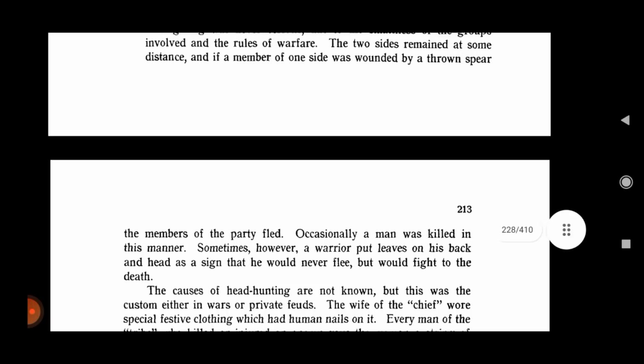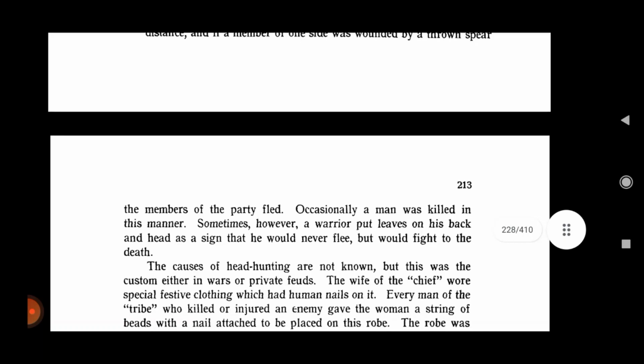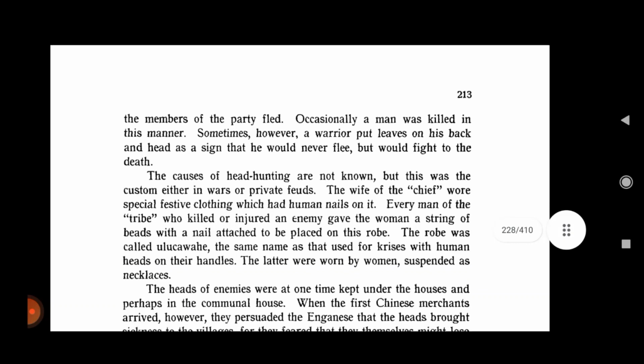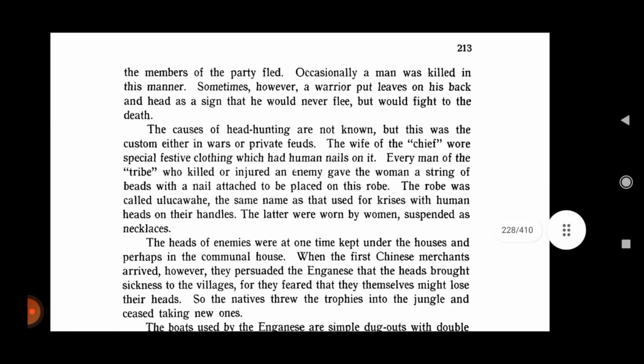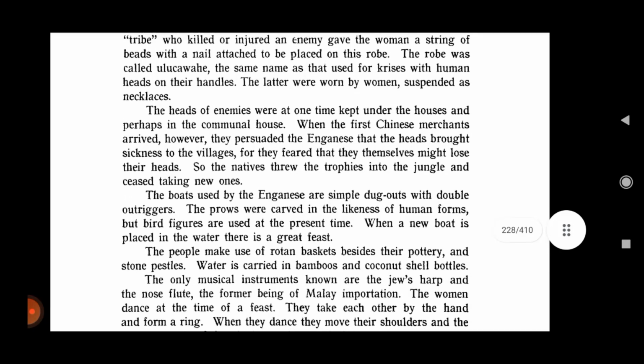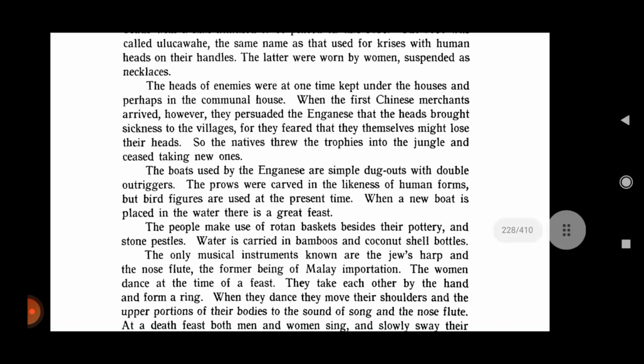The causes of head hunting are not known, but this was the custom either in wars or private fights. The wife of the chief wore special festive clothing which had human nails on it. Every man of the tribe who killed or injured an enemy gave the woman a string of beads with a nail attached to be placed on this rope. This rope was called Ulu Chawahe, the same name as that used for the knives with human heads on their handles. The latter were worn by women suspended as necklaces.